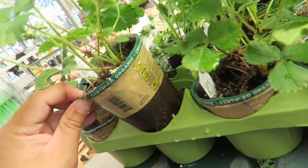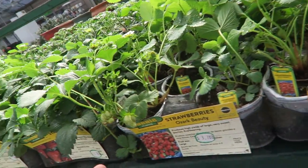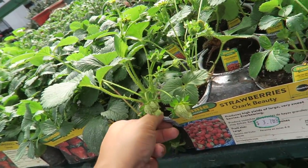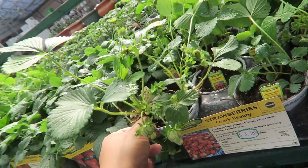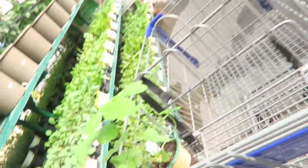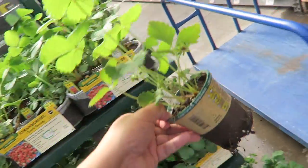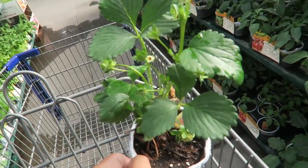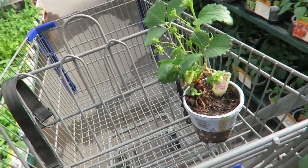Maybe this one? This one looks pretty good. Okay, you guys, I just found these crazy strawberries called Ozark Beauties. What is up with this guy? It has like a million little flowers on it with strawberries. Okay, I'm gonna have to put this guy back and get one of these beauties. Ozark Beauty, yes. All right, look at the beauty that I picked out. I'm really excited. Okay, that one's coming home with me.